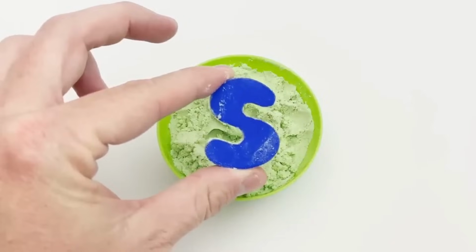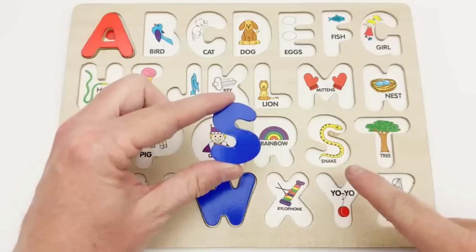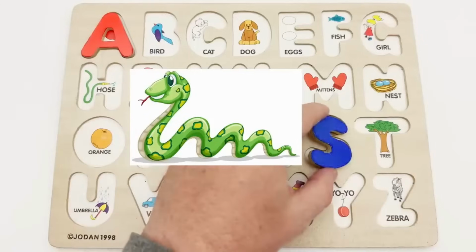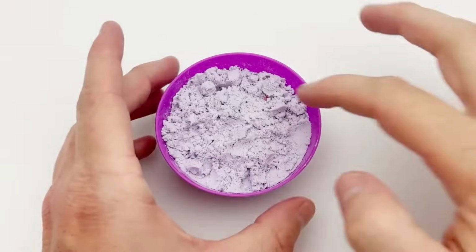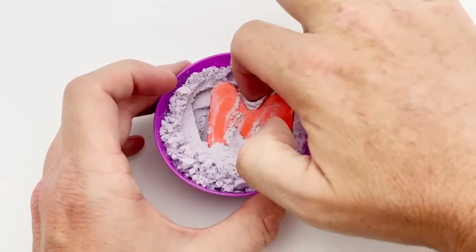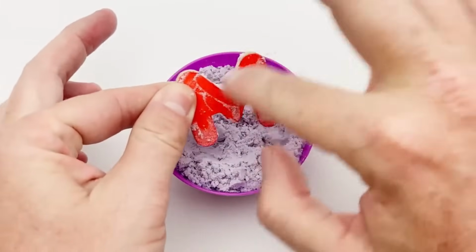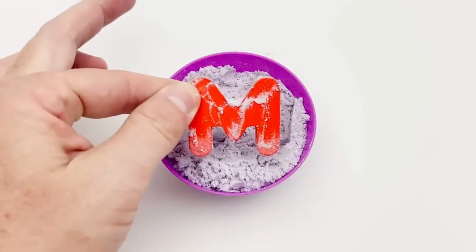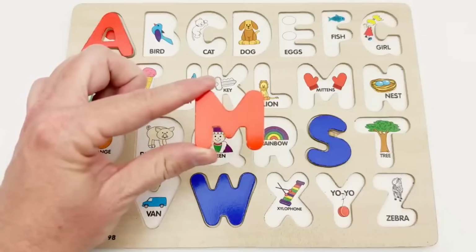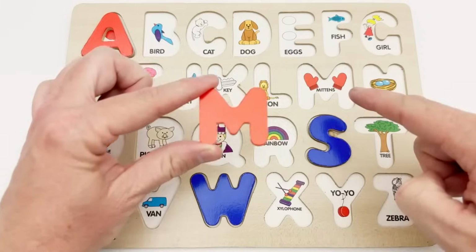S. Blue S. This blue S goes here. S is for snake. M. Red M. The red M goes up here. M is for mittens.